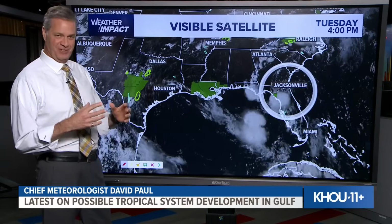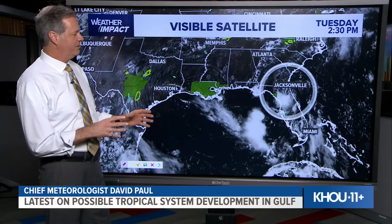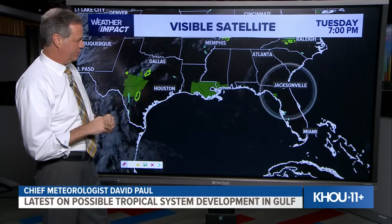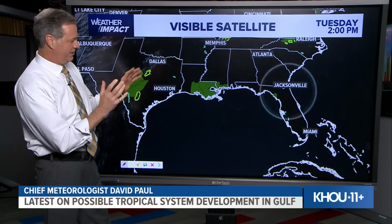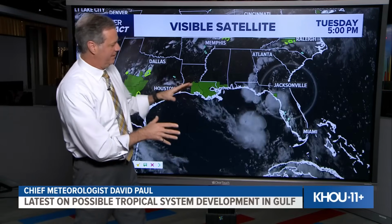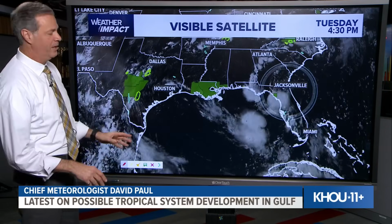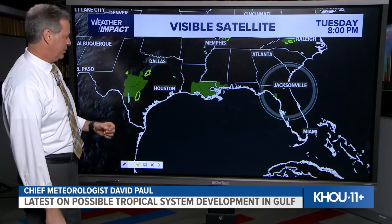But again, once it gets over water, we think it'll have a little bit better chance of getting its act together. Now, this is the visible satellite loop for the past 12 hours. What you see when it goes dark is that it literally is a visible satellite. This is from GOES 19, 22,000 miles above planet Earth in geosynchronous orbit, and it is literally taking a black and white picture of the situation down on planet Earth. When we lose the sun, we lose the visibility, but it's a great depiction of the circulation. I'll zoom in on that in just a minute. I wanted to start with the broad view just so you can see everything in play across the Gulf Coast.